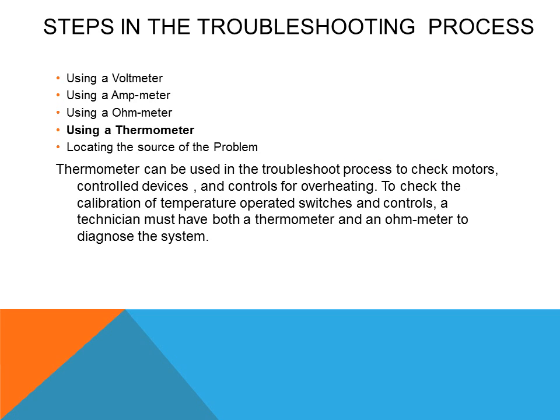Thermometers can be used in the troubleshooting process to check motors, control devices, and controls for overheating. To check the calibration of temperature operated switches and controls, you must have both a thermometer and an ohmmeter to diagnose the system.